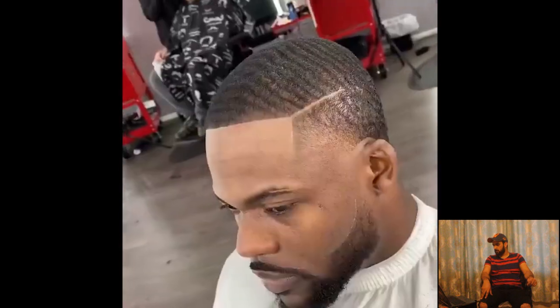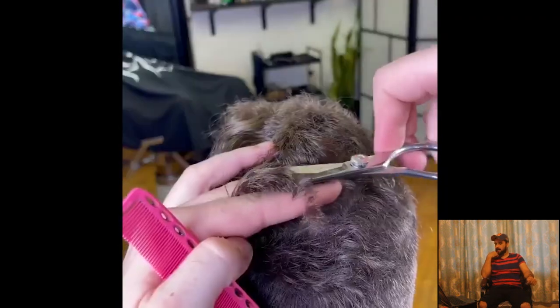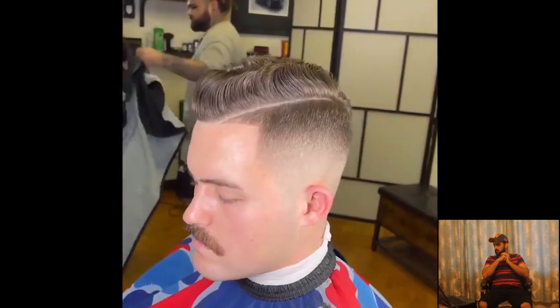Wow, what a sharp haircut transformation that is. He is looking so sharp. A combo haircut will never go out of fashion.